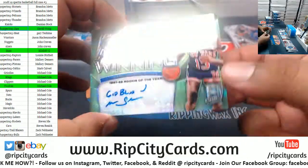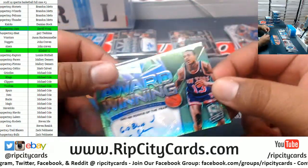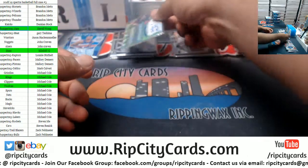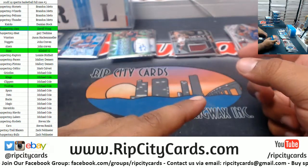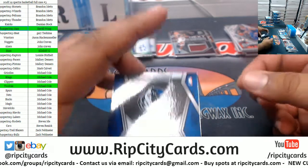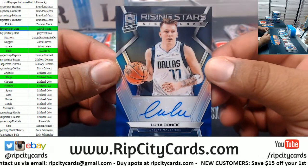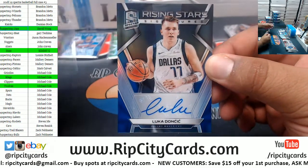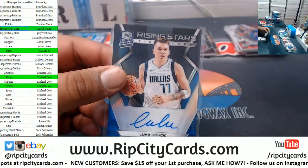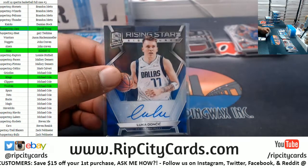To 49, mama, there goes that man, Mark Jackson. Rookie of the Year back in 1987. It was bound to happen! Number 36 of 75, the Rising Stars signature for Mr. Luka Doncic. That is... That's a nice card. That's what that is.